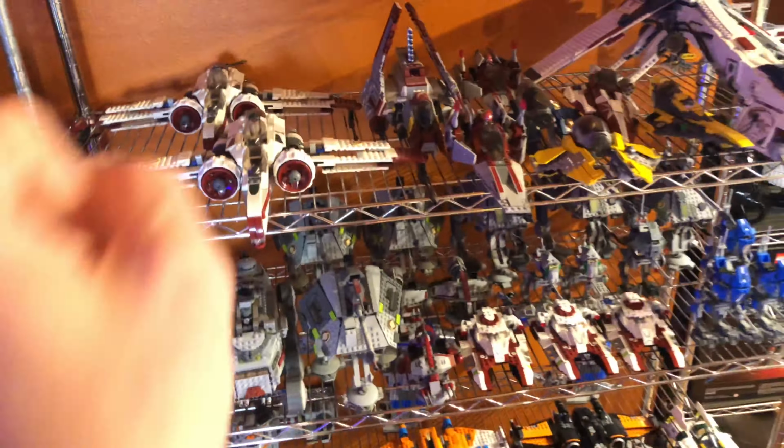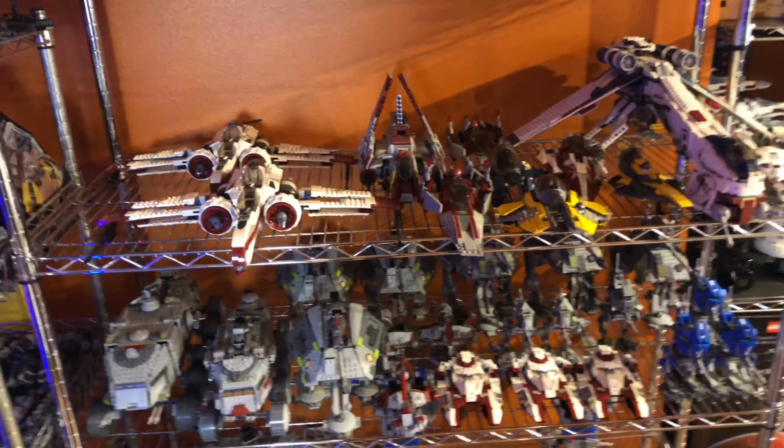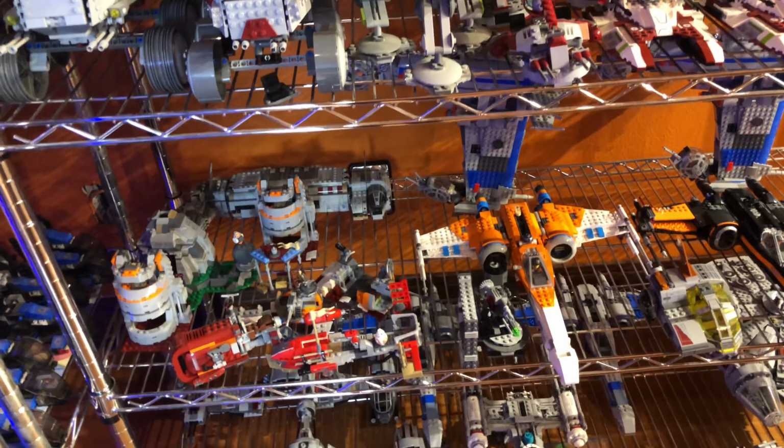And if you actually want to see more in-depth video, I have all my Army videos out. You can check that out. And then this is my Resistance side on these two shelves, and then just a little bit more like Battle Pack builds on the bottom.